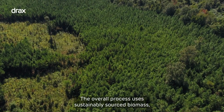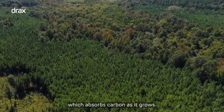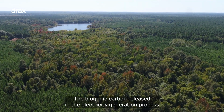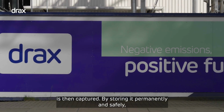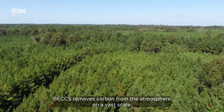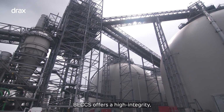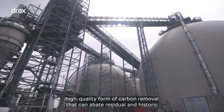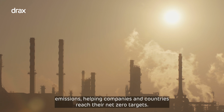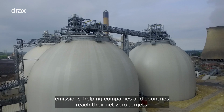The overall process uses sustainably sourced biomass, which absorbs carbon as it grows. The biogenic carbon released in the electricity generation process is then captured. By storing it permanently and safely, BECCS removes carbon from the atmosphere on a vast scale. BECCS offers a high-integrity, high-quality form of carbon removal that can abate residual and historic emissions, helping companies and countries reach their net zero targets.